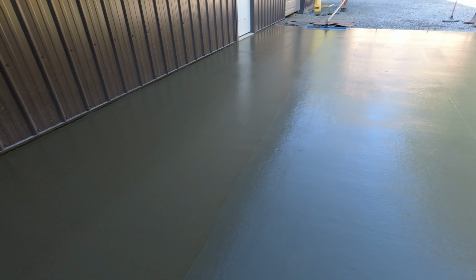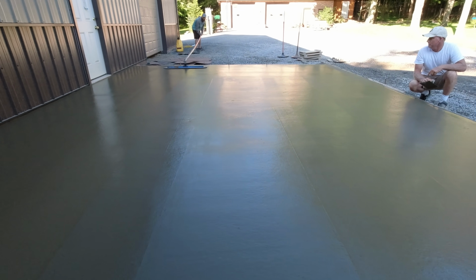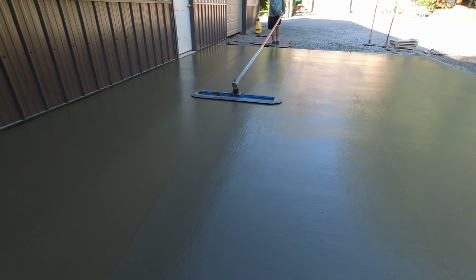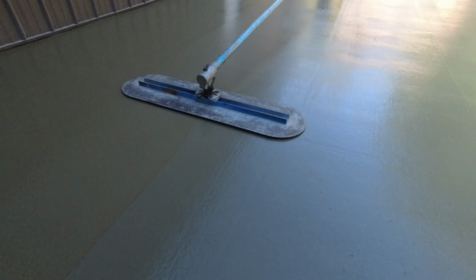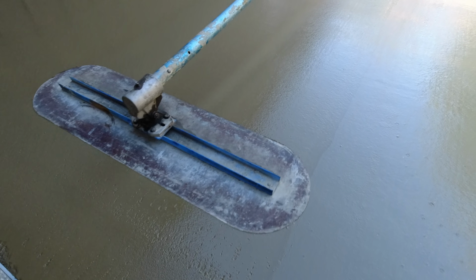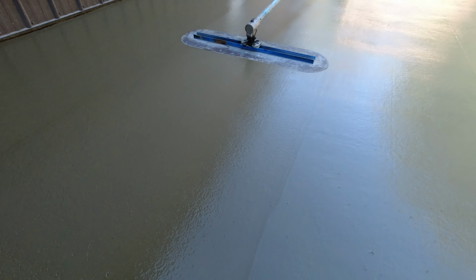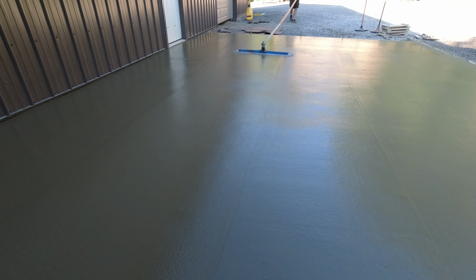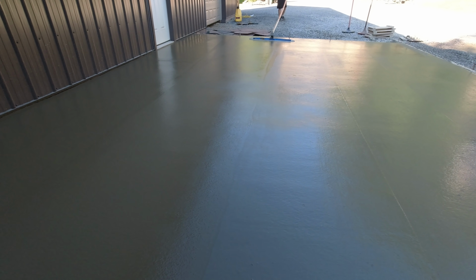So at this point the concrete's getting fairly stiff. Still not ready to get on yet. You can see how it's just knocking those lines down. It's a fairly quick process. I think it's working real nice.